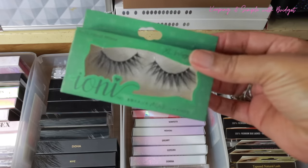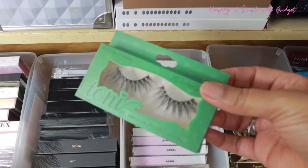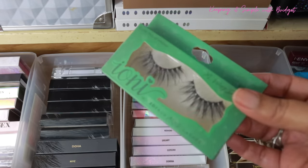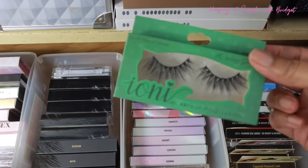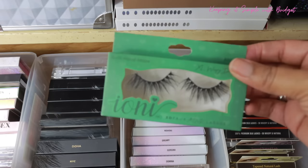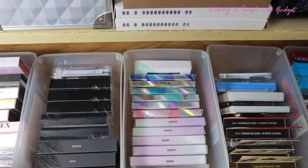Also, these dollar lashes, they are nice. However, I feel as though they look too plasticky, even in videos and film. And I always get suckered into wearing these as if I didn't already know about how plasticky they look. But that's just my opinion. You could definitely let me know.